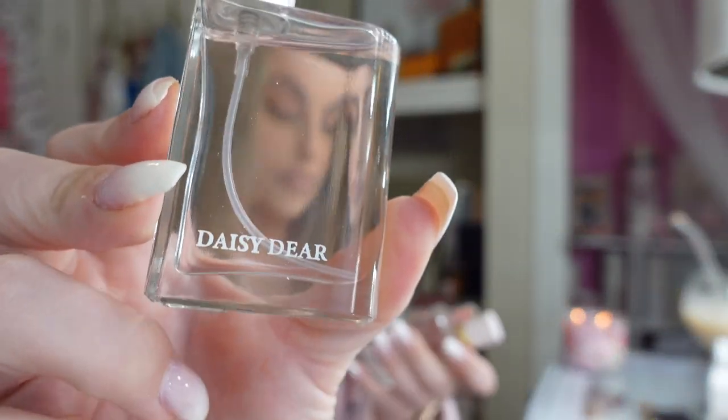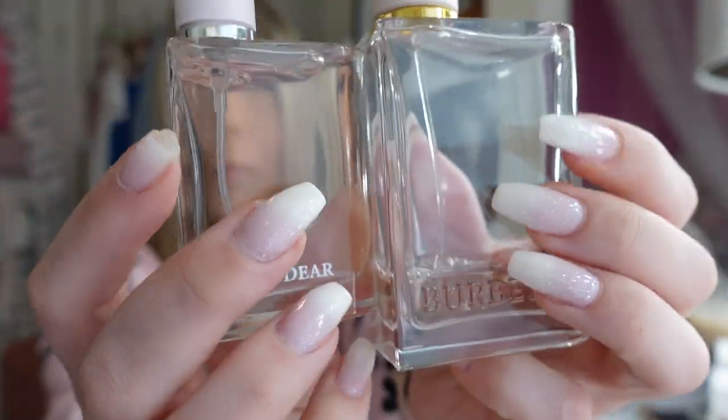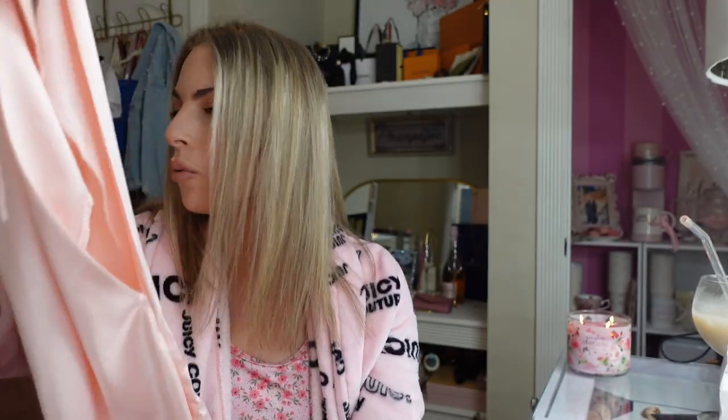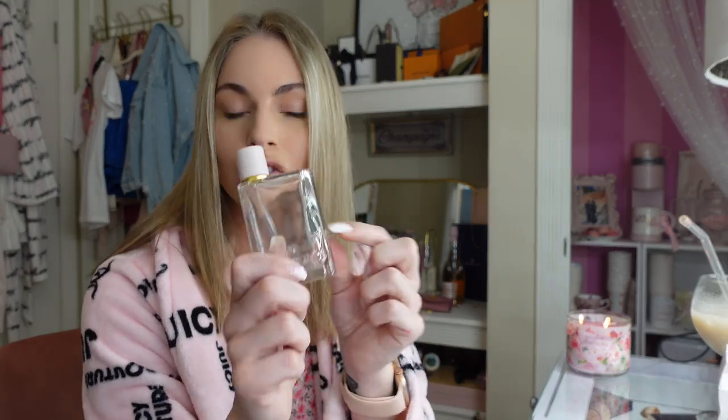Oh my god. So let me be honest with you. This smells better than this, the Daisy Deer from Burberry Her. This smells phenomenal. Wow. I mean, listen, some people don't like strong scents, and this is a strong scent. This is muted, but this.